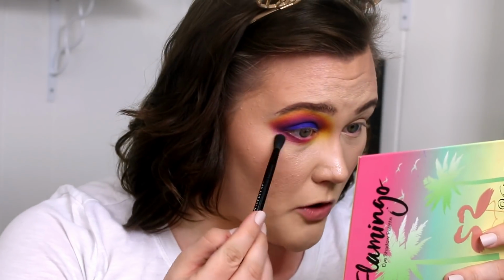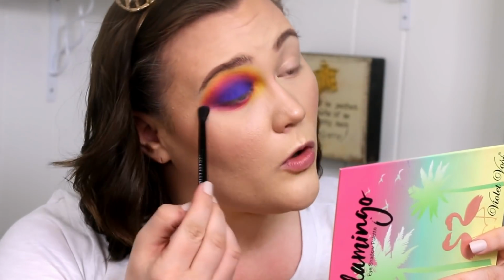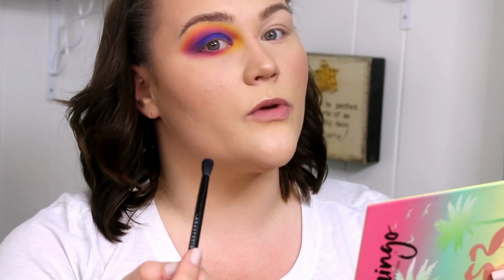I'm also going to take the other end of this ABH brush, the one that until now I haven't used with any product, and I'm just going to scoop up a tiny bit of the hot pink shade, just a little bit on that, and I want to fluff it underneath of the dark purple shade that I put on the outer V, just to kind of pull that brightness all the way through. Oh god, that looks really pretty.